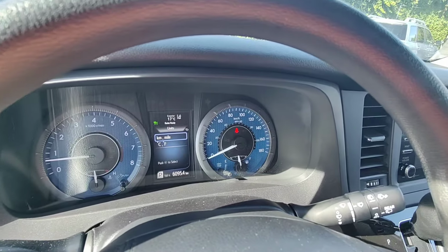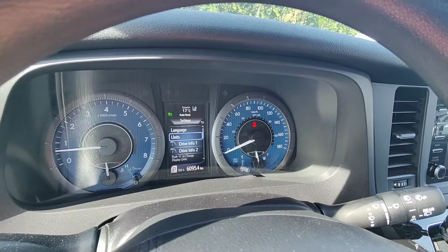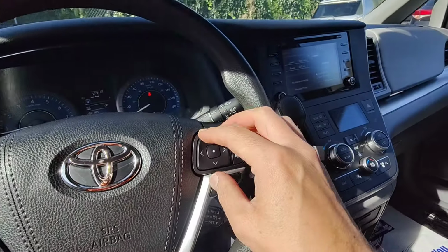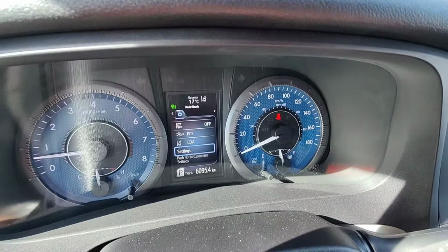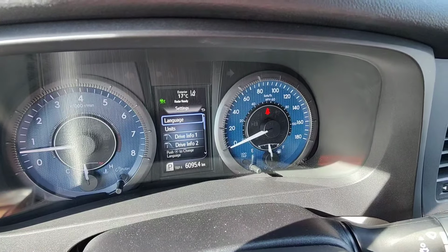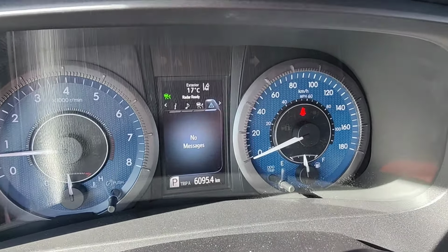You can change the units, which is nice. So if you go down to the United States, you can put it into miles, etc. But yeah, everything there I'm controlling with these buttons on the steering wheel. It's pretty easy to navigate this section. And there's quite a bit of things that you can see in here. For instance, let's zoom in a little bit.